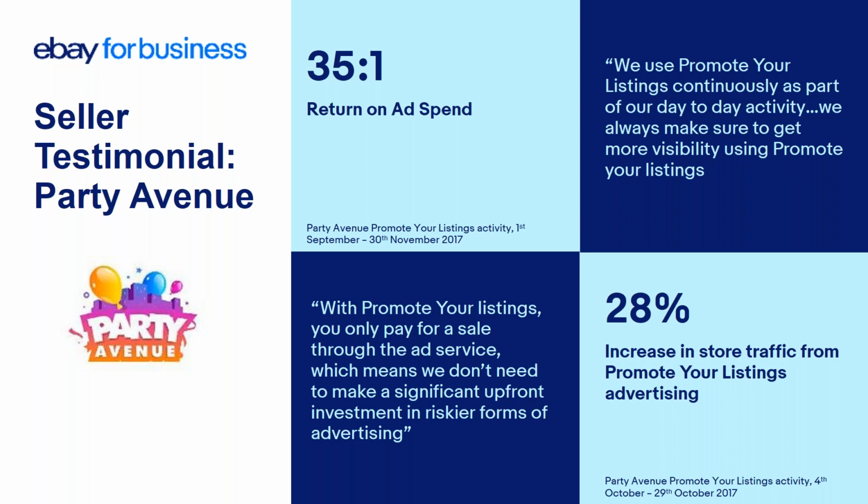We also looked at the traffic from the advertising. Promoted listings delivered 28% more traffic to their store on top of their organic traffic. And lastly, Party Avenue gave us some feedback on the tool and explained that what they really like about promoted listings is how they can integrate it into their day-to-day activity and how there's no significant upfront investment compared to riskier forms of advertising.